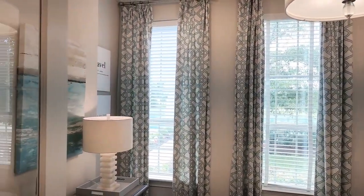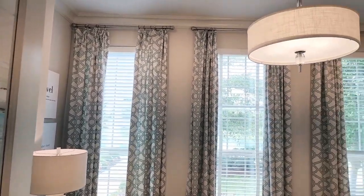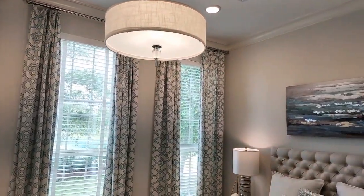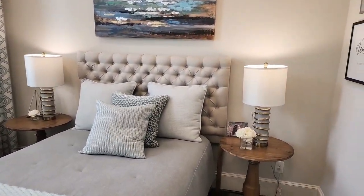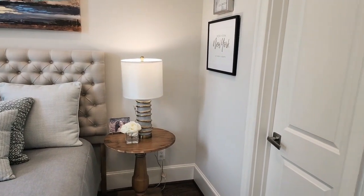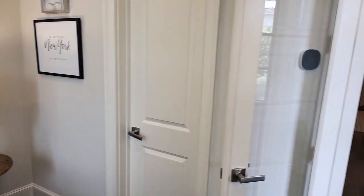Now, if you were worried about the 4 stories, no need to stress. They have an elevator shaft that is built into the home. So if you choose to incorporate an elevator in your home, you can have an elevator to go to each floor so you don't have to worry about walking up and down the stairs.